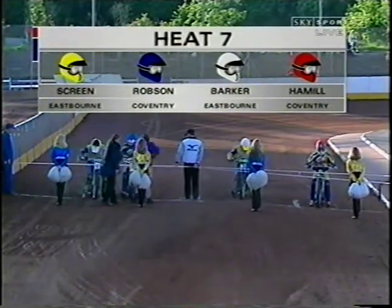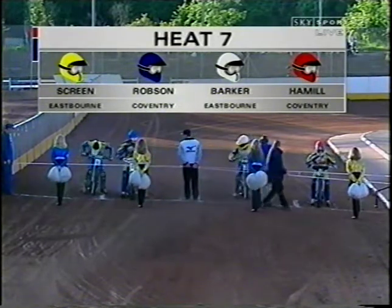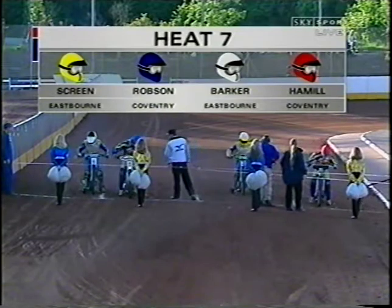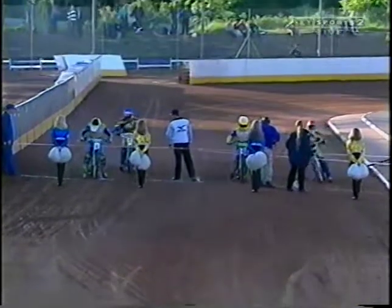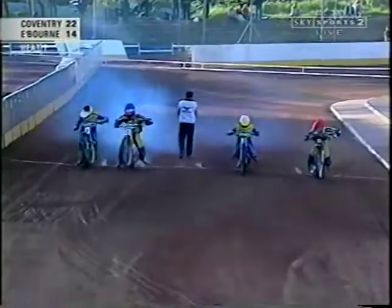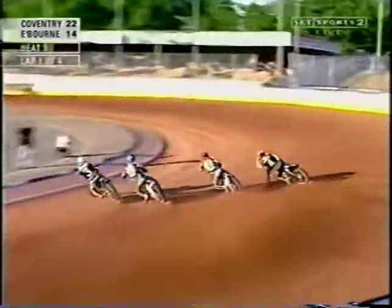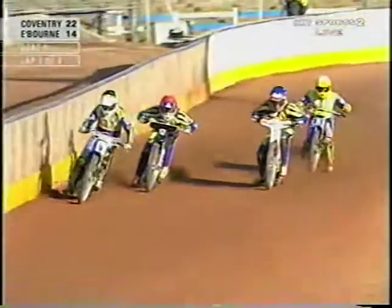Gate 3, that belongs to Stuart Robson for Coventry, and on the outside, Grand Prix rider Joe Screen for Eastbourne. This could be competitive, and one has the feeling here that Hamill will be chased by Screen and Barker in this one. 4 of the 6 heat winners, Eastbourne having provided the first 2, and away they go now for heat number 7, and Billy Hamill picks it up on the inside. Coming across is Joe Screen going wide. The battle is joined as Screen down the back straight picks it up for Eastbourne.